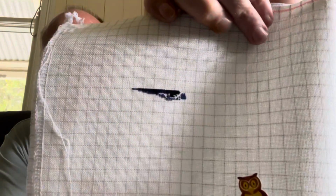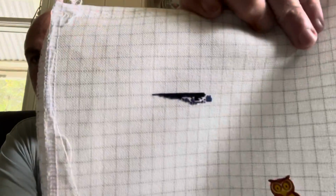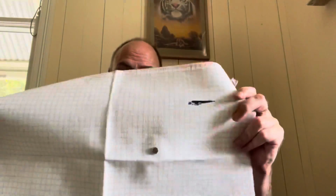This is on 28 count easy guide and I'm doing it 1/1 full cross. That's 200 stitches. So my goal for this one is to at least get, I can't remember how big the pages are, but maybe 2 pages done on this one, at least. Maybe finish it, who knows, it's only a small one. For me, it's only a small one. So we'll see how we go.